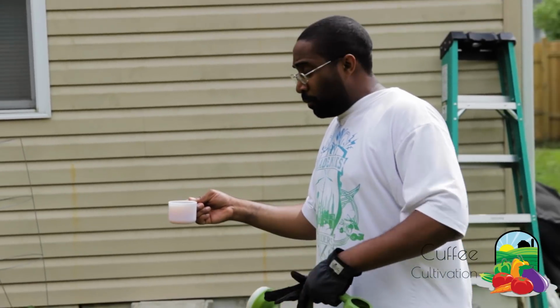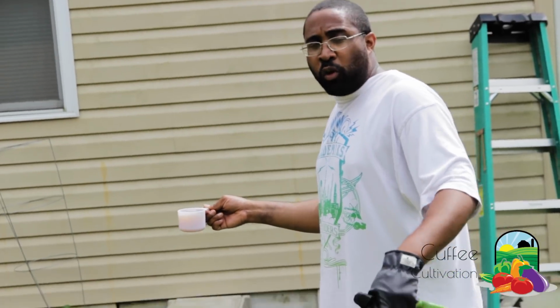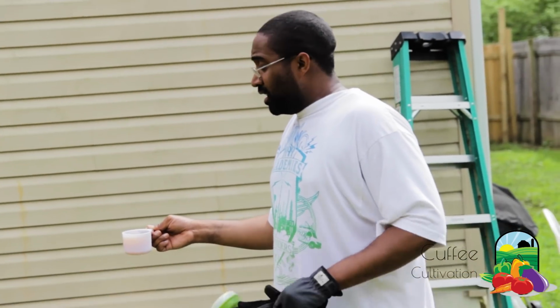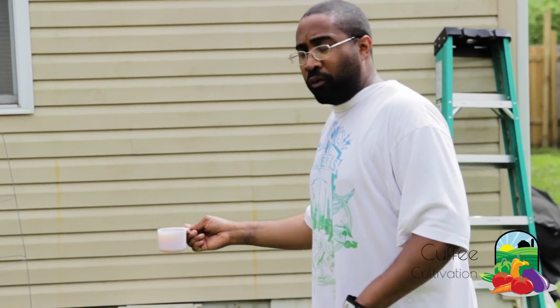So what I'm gonna do is pour this in this 5-gallon bucket, fill the rest of it up with water, and use that to liberally water all these plants into their new homes. This Bokashi juice is like a miracle. It's amazing. Don't ever put this on there 100%. It will kill everything. It's too powerful.